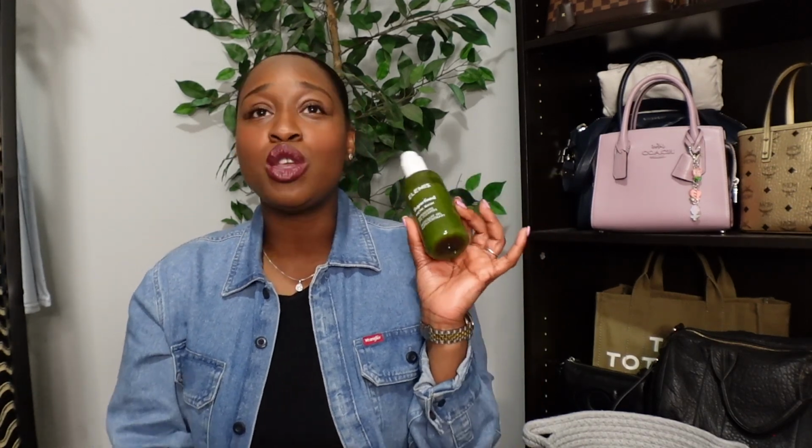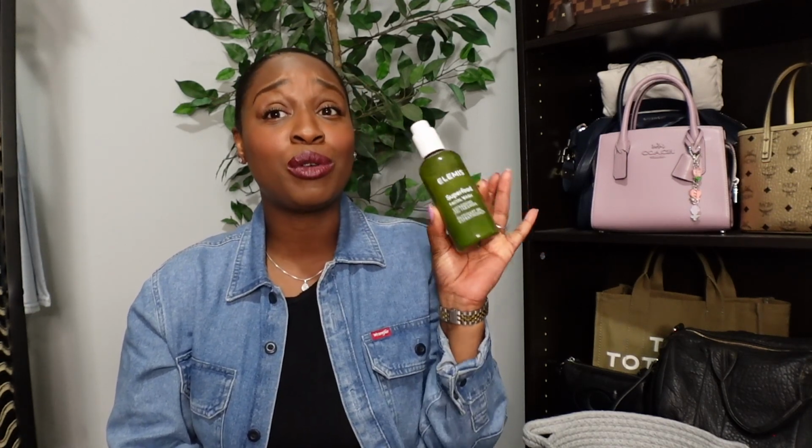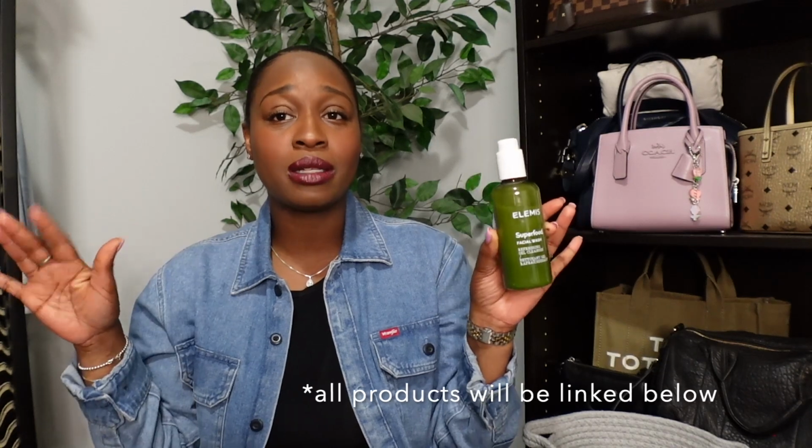So if you use a whole lot of product at night like I do and you want a really good fresh start in the morning, I think this is an awesome cleanser and I have been thoroughly enjoying it. It's very refreshing. So if you're looking for a good summer cleanse that's not going to irritate your skin, I highly recommend this. This and all other products as well will be linked in the bottom bar below.